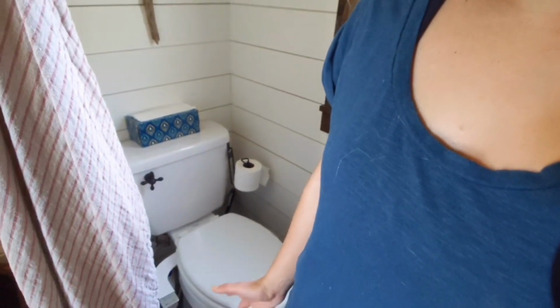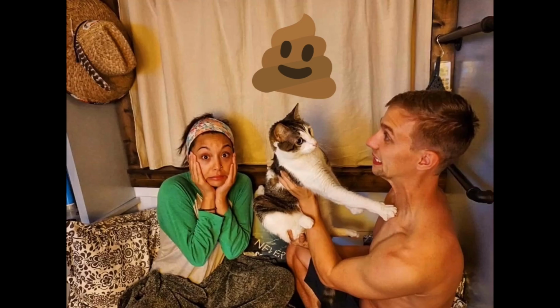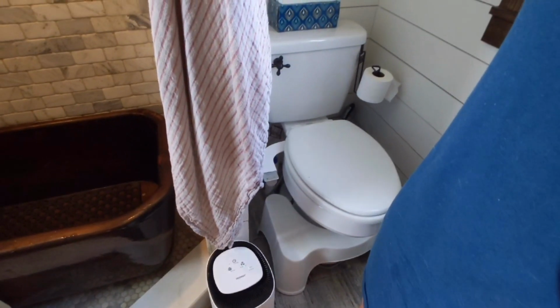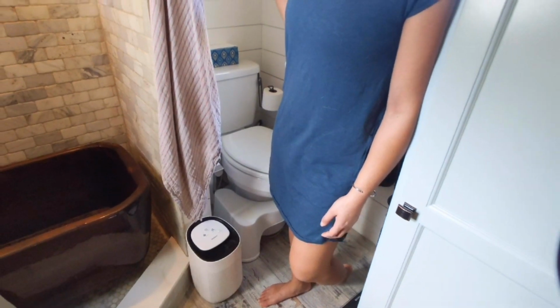Then we've got our toilet, of course. It's a flushing toilet. The home did come with a composting toilet, but that was quickly taken care of, and now we've got a flush toilet, which is really nice.